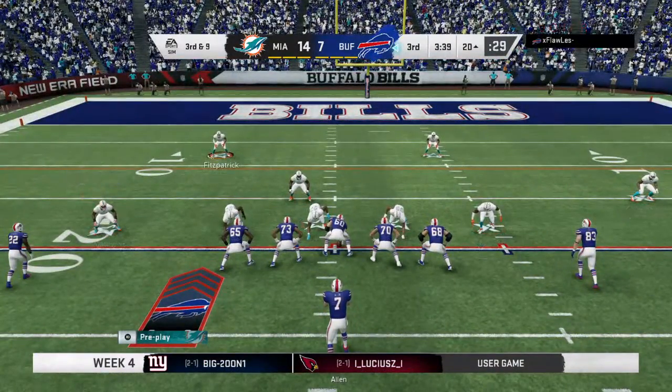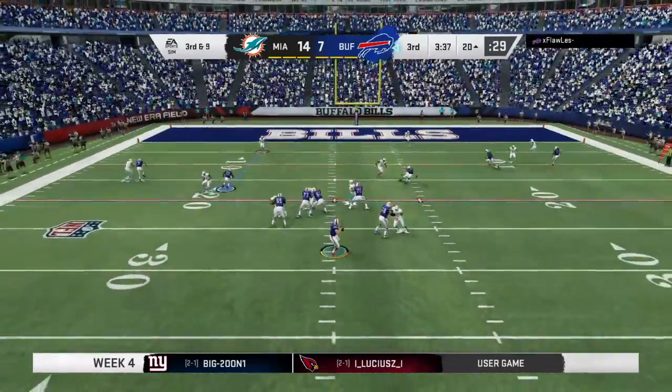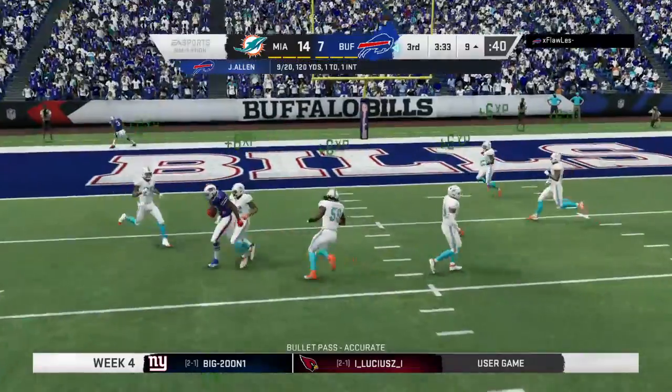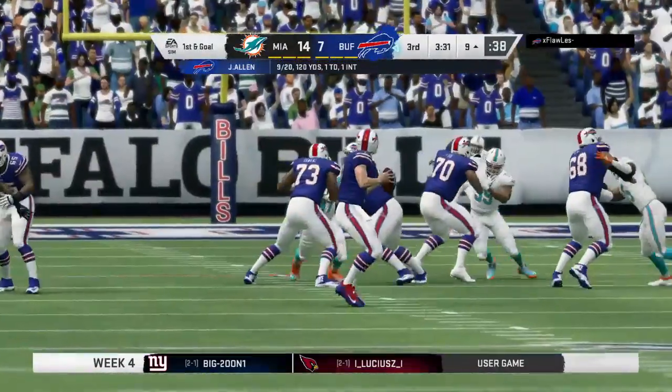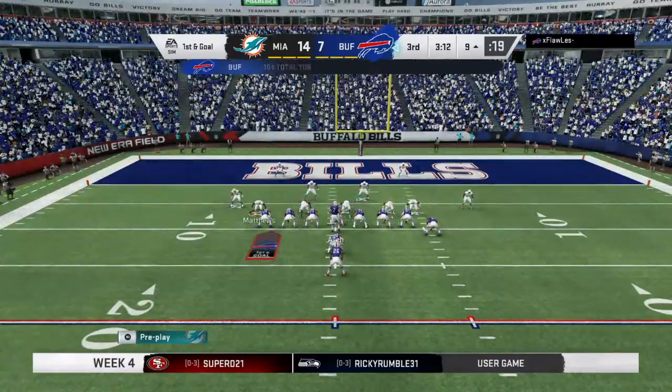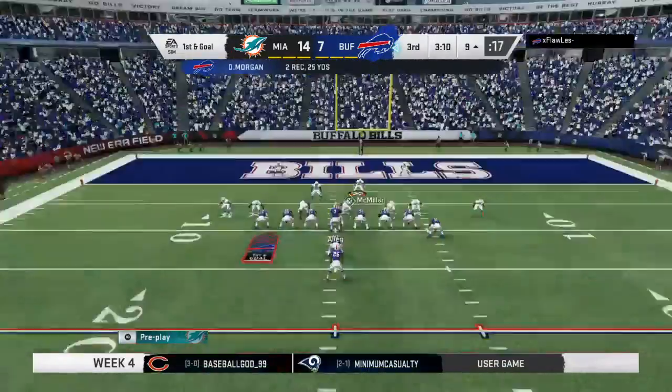Here's 3rd and 9. Working out of the shotgun. Here's Allen. This will be caught inside the 10. They're able to convert on third down, and that sets up a 1st and goal. First and goal at the 9-yard line.